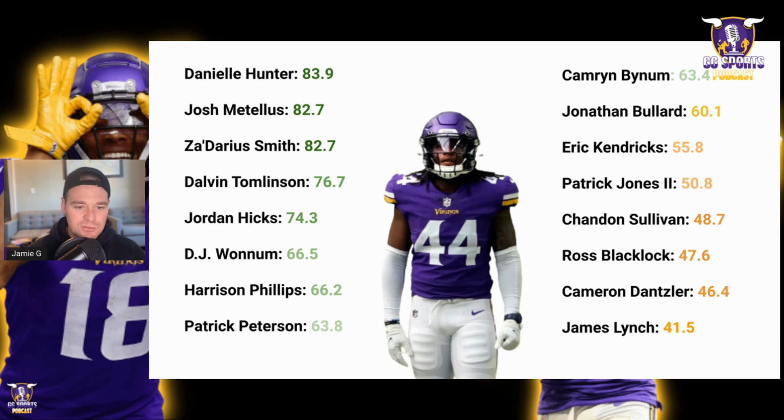And then James Lynch, 41.5. I doubt he played too much. Yeah, just nine snaps, nothing crazy. So those are the PFF grades from the Vikings beating the Lions.